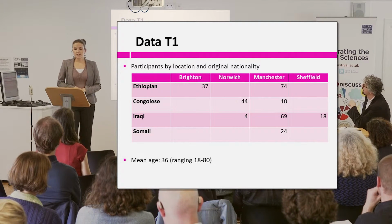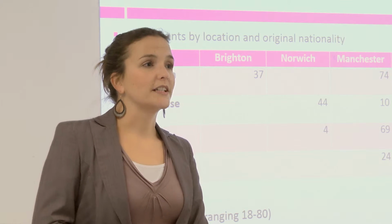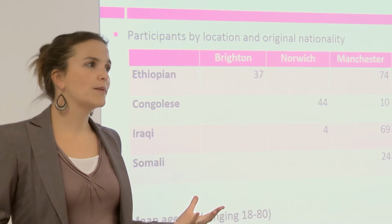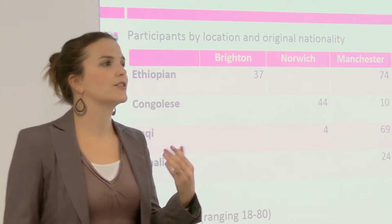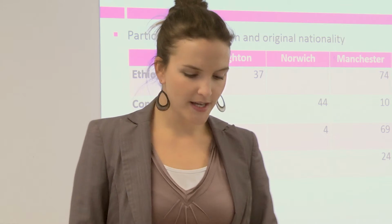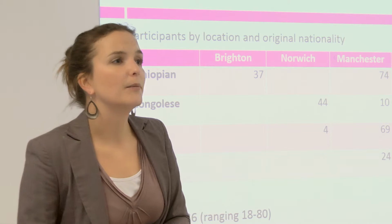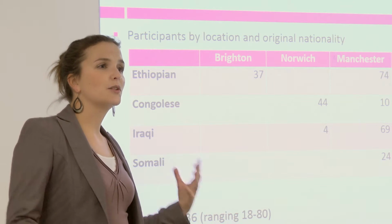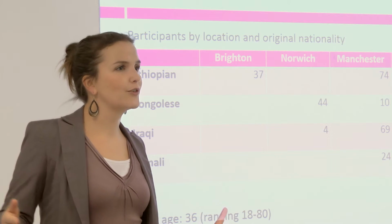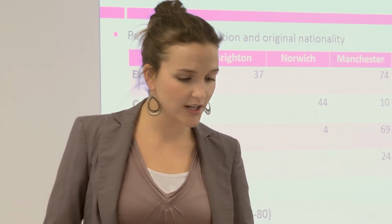We were slightly limited by the number of people available in each location. For example, in Brighton, there are only people resettled from Ethiopia, so that's the reason why only Ethiopians are included in Brighton. And we only spoke to adults, but the age range was quite large, between 18 and 80. So there is a very large variety of issues that take place, of course, depending on people's age.